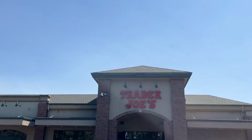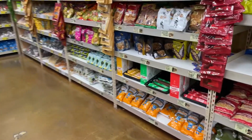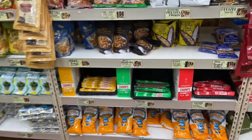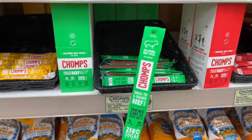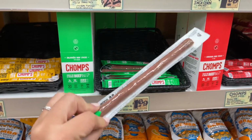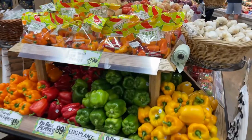Trader Joe's has so many great snacks and a lot of them are keto friendly too. My favorite by far is definitely Chomps. I love that Trader Joe's has them in store. They're made with free range turkey, 100% grass-fed beef. They have 0 carbs, but 9 to 10 grams of protein. And they also travel so well because they don't need to be refrigerated.